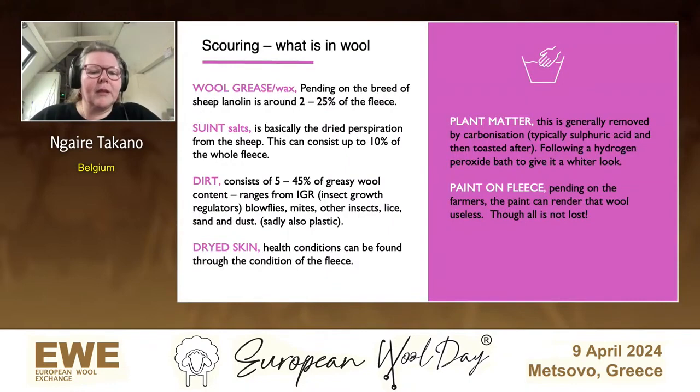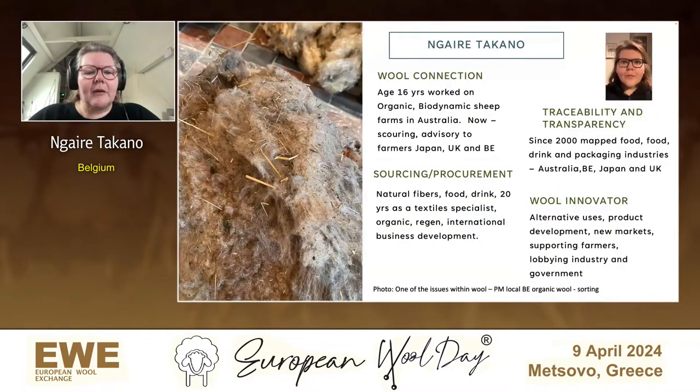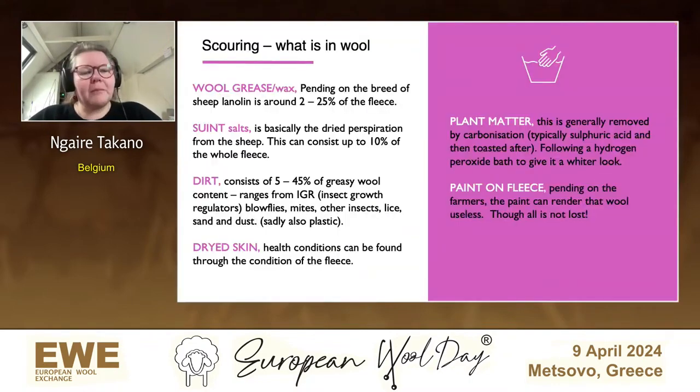What started me with wool, I'm jumping the slides here, was a Belgian farmer who told me that he was taking his wool to the container park for recycling at his cost. During that time of sourcing textiles and product development with designers, I knew of the problem, but I didn't know the problem here in Belgium. I'm originally English, but speak with an Australian accent because I grew up there. So I started thinking, okay, what am I going to do?